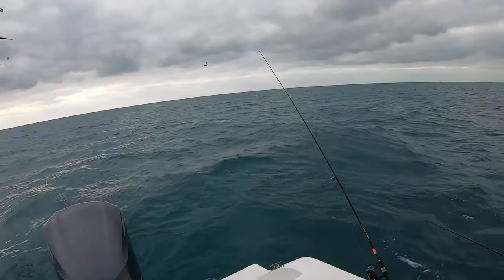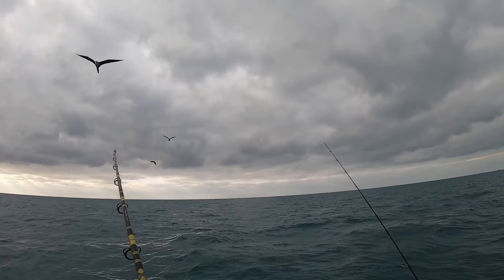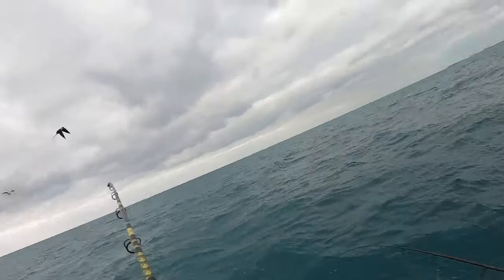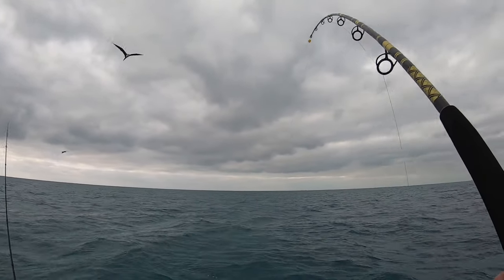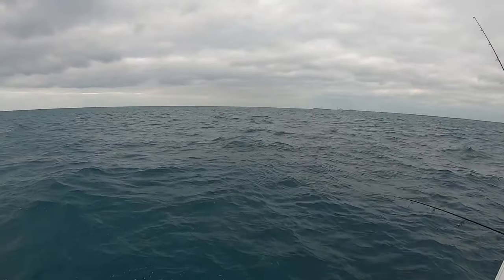Hon, reel that one in? Mine? Reel my rod in? Oh, okay. I think I can go over it. I'm okay. Scoot up towards the bow. I want to see what we got. I think we got a cuda here. Hon, move your rod to the bow.